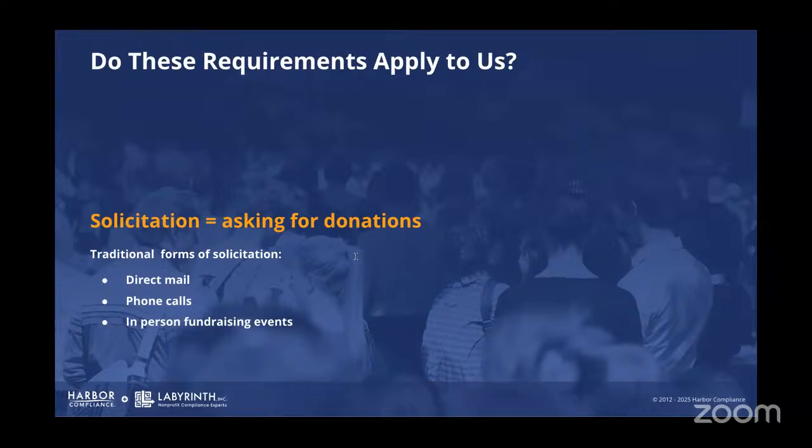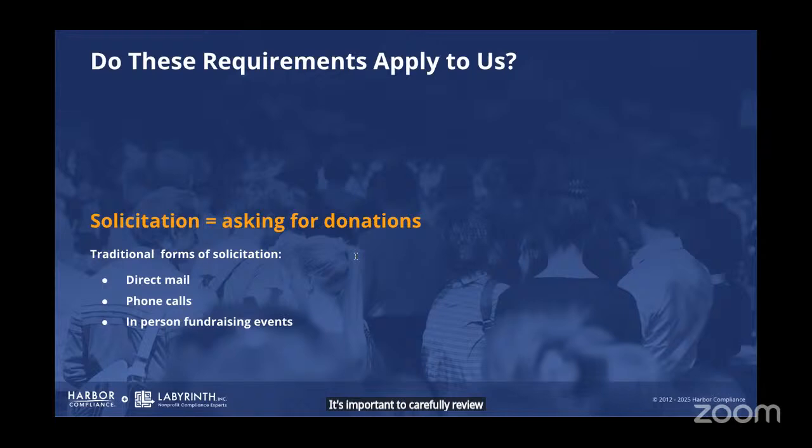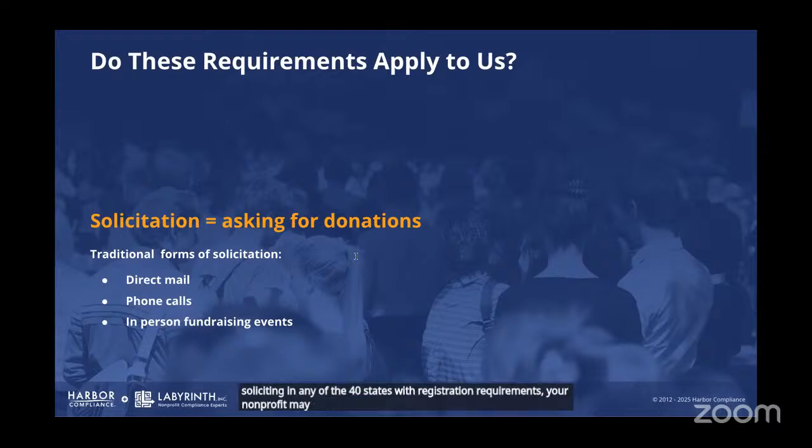Since most nonprofits use multiple fundraising methods and often solicit in more than one state, it's important to carefully review your organization's activities. If you're soliciting in any of the 40 states with registration requirements, your nonprofit may need to register in one or more of them.